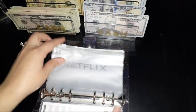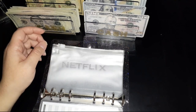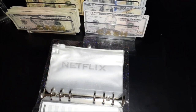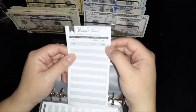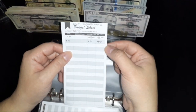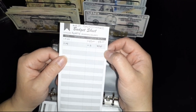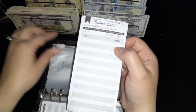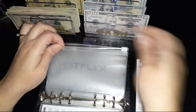My next one is Netflix, and Netflix is digital also. And this one I have so far in the bank, $88. The amount went up, so before I wanted to save $115 total, but I have to redo the math again to figure out what's going to be the new amount. But so far I have $88 for this one, and that's in the bank.